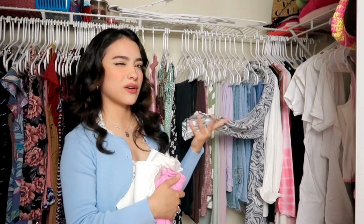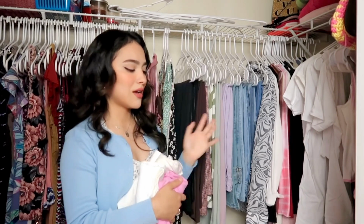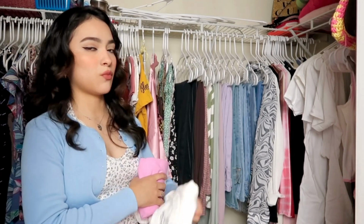These are more kind of flowy, so I might be able to wear them when it gets a little chilly on a summer night. But now I'm just hanging up all my t-shirts and I'm going to be putting them where my jeans were before.